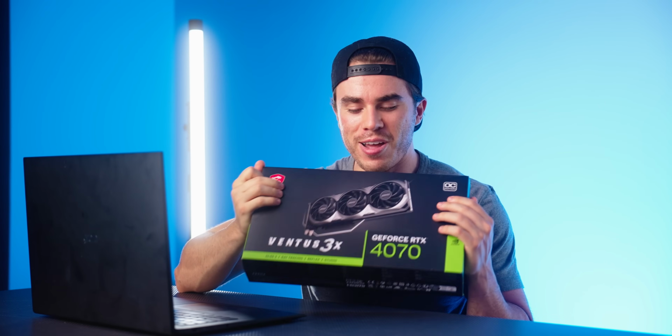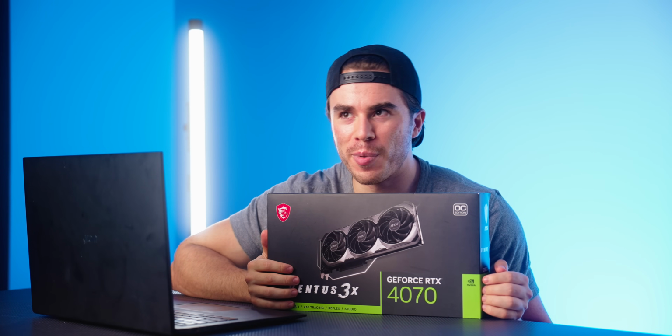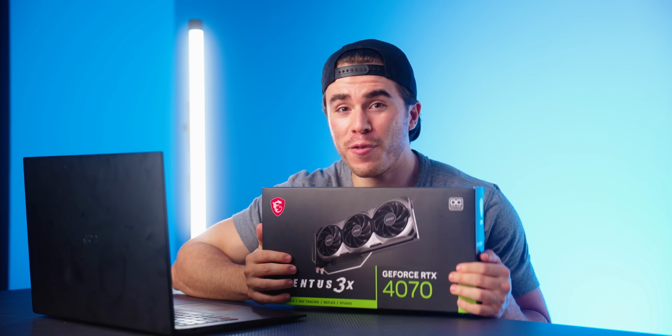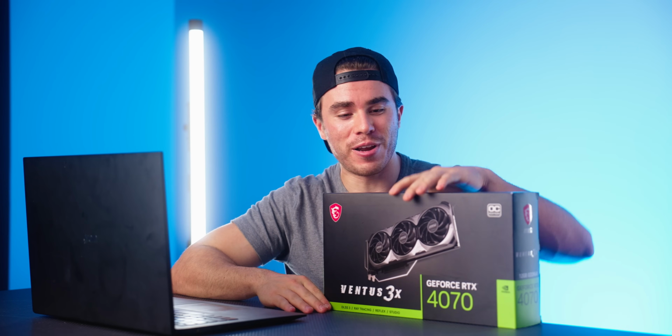versus a $500 7800 XT. And because I know you guys are going to talk about it, why even look at this graphics card where you can get a 4070 Super for about 40 bucks more, or you can even get a 7900 GRE for the same price as a 4070. Yeah, don't consider the 4070 anymore in 2024. The 4070 Super and the RX 7900 GRE are that good for the price.